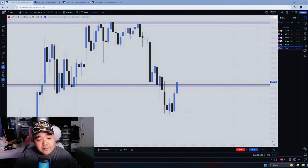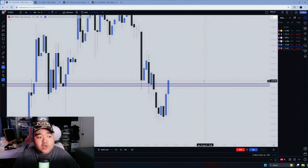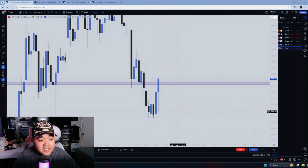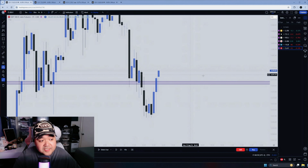So now we got the retest, but we're breaking back into the range. So do you take buys here? No, you need to wait for the next 15-minute candle to show you that it wants to hold here as support. And then you want to wait for another bullish candle to form to show you that now we have 100% valid support here, and we could eventually start looking for buys, right? So I'm not taking buys here. Let's play this out. No buys just yet, okay?